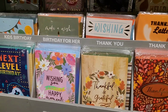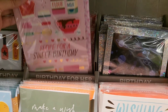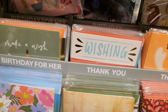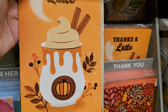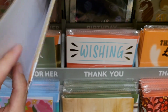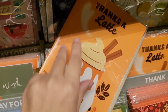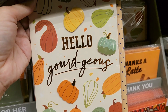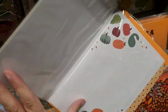Here's some pretty cards for 99 cents. Recipe for a sweet birthday. Thanks a latte. I like that one. You could even put like a Starbucks gift card in that one. What you did was so thoughtful and very appreciated. Hello gorgeous. Love that. That's cute. You could write whatever you want on that one.